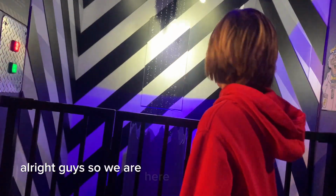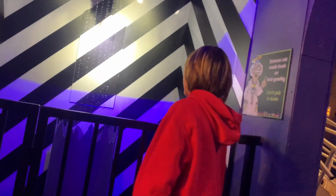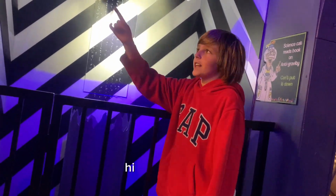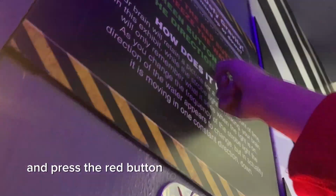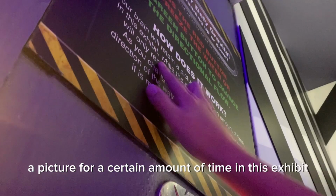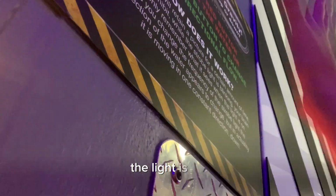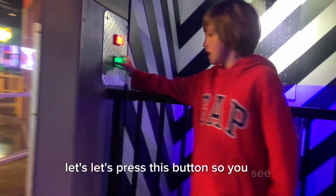All right, guys, so we are here with the anti-gravity water. It's an illusion, awesome. Alright, let's read this. Look. The green button to change the directional flow, and press the red button to freeze the water. How does it work? Your brain will retain a picture for a certain amount of time in this exhibit while the strobe light is blinking. Your brain will only remember what it sees when the light is on. Yeah, that's that. Let's press these buttons. So you see?